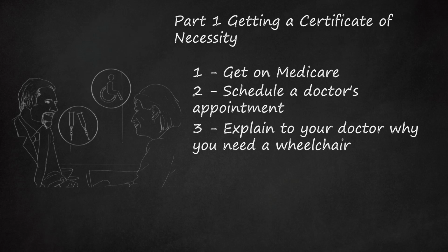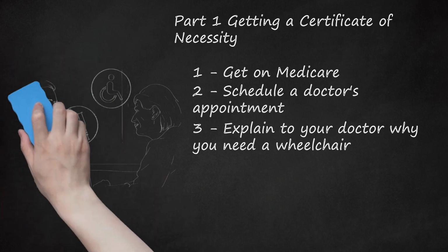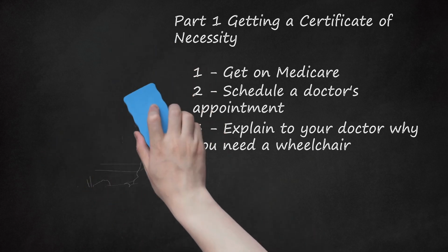Tasks that you cannot do alone can be simple, everyday tasks. If you have trouble bathing, getting dressed, or using the bathroom, even with help, these are all acceptable reasons for needing medical equipment.